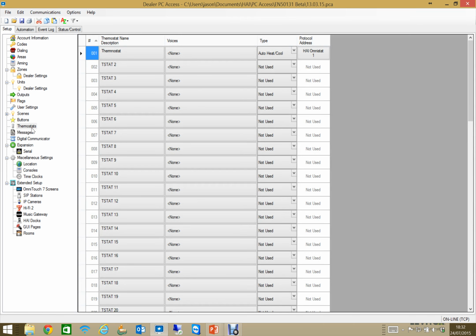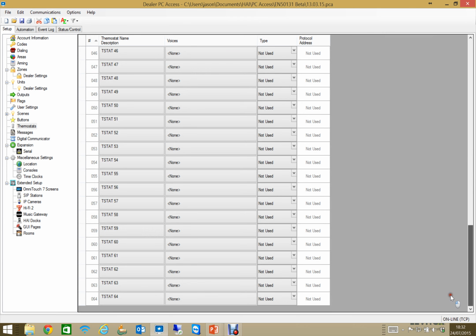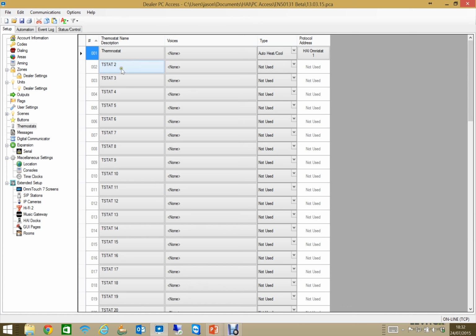So if I click on thermostats, then you can see I can have up to 64 thermostats on an Omni Pro 2. And really all I do here is name the thermostats to give them sensible names and specify their function, whether they're heating and cooling, or heat only, or cool only, and basically their type. The ID gets set on the actual thermostat and gets learnt back in here. Of course, we've also got Zigbee thermostats, which you also set up the Zigbee parameters from here as well, but we'll cover that in another module.